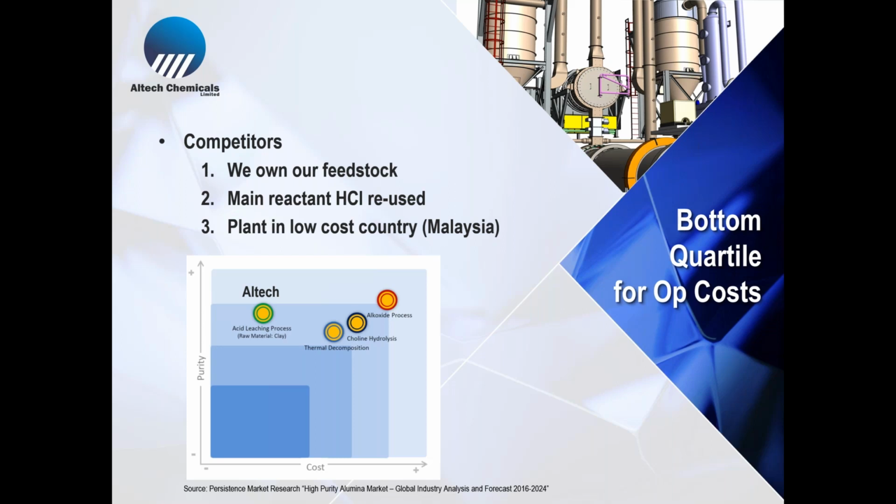Basically, if you're in Australia and you own the tenements, you own the minerals. So we have access to alumina for free. Hydrochloric acid is also recycled in the process and refed into the plant. And finally, we're in a low-cost country like Malaysia. So you can understand that we would be the lowest cost producer.